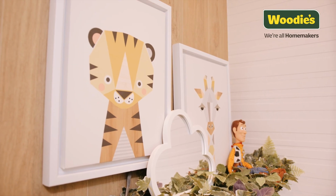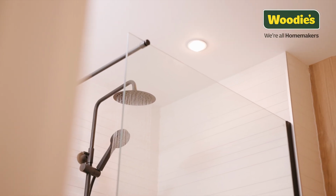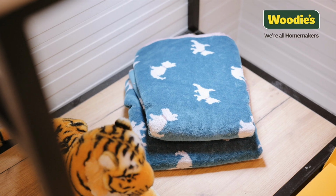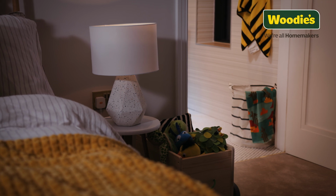Use an array of functional lighting. Bright overhead lights is an excellent start. If you wish to up the ante, add a nightlight in a shower shelf or under your vanity, which can double up as a nightlight for toilet trips throughout the night.